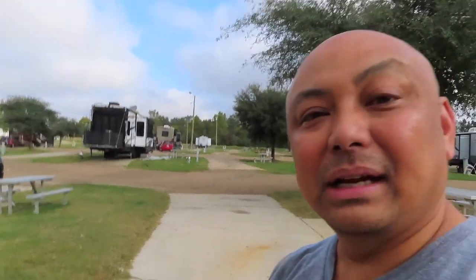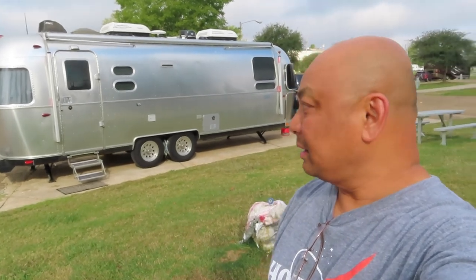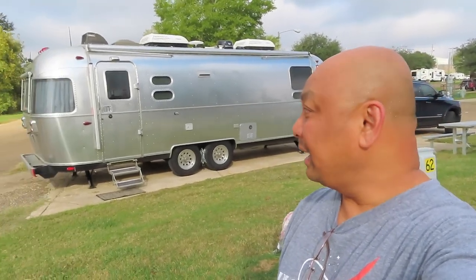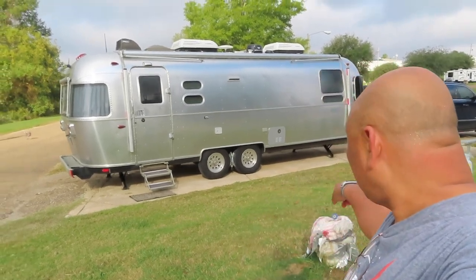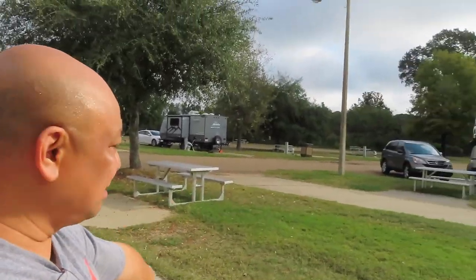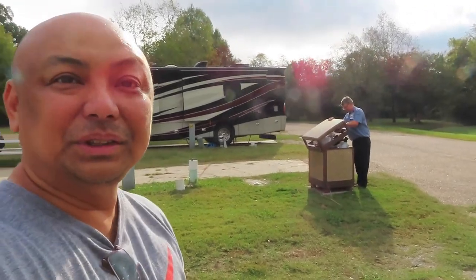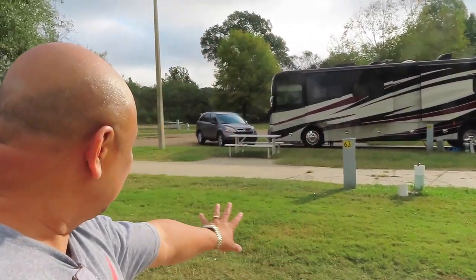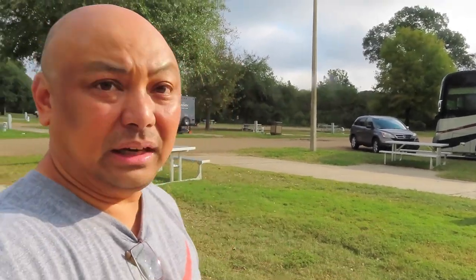And again, we're at a casino. We are at a casino RV park here in Vicksburg. And would I stay here again? The answer would be yes. And they do a good job keeping the RV park clean. And they do have trash cans scattered throughout the park as this gentleman is about to clean up. So they're doing a good job. Again, the people that come and go here keep the place tidy.